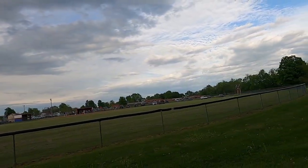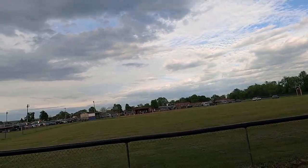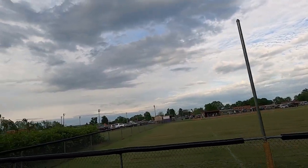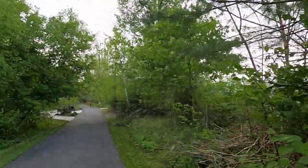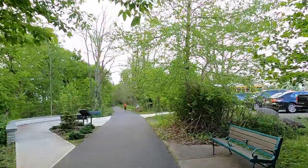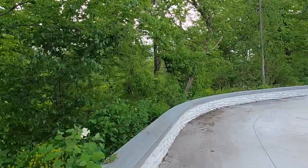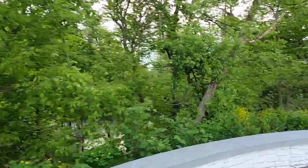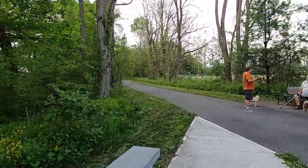Got a softball game. Or softball practice. Always get a nice view from here. This is the lookout area. Not much in the summer, but in the autumn, it's pretty cool.